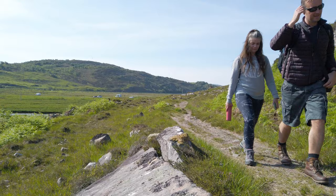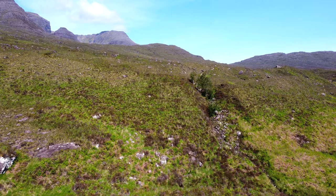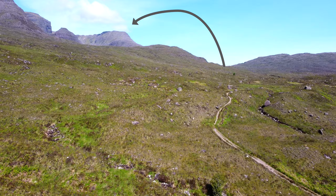So I think this walk is roughly just under 10 kilometres, and I think it starts off fairly easy before a very steep ascent up to the ridge of the mountain. So it probably will be the most challenging mountain walk slash climb that we've done. So yeah, hopefully nothing will go wrong.